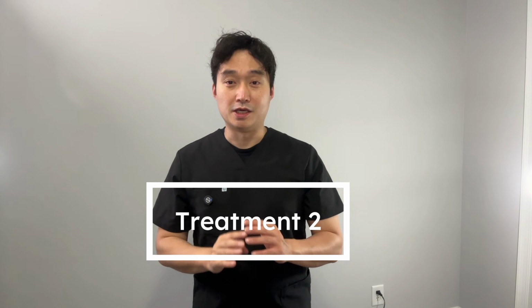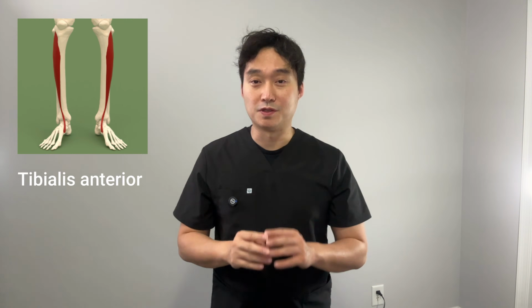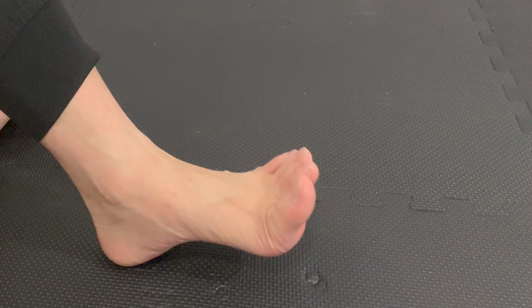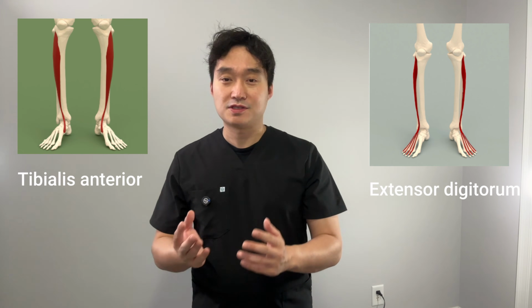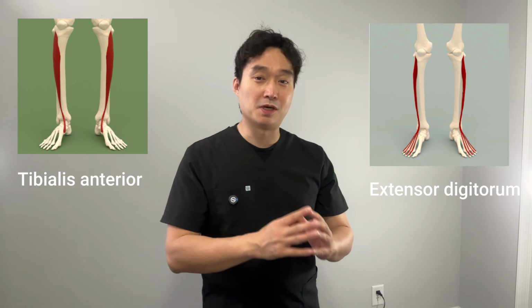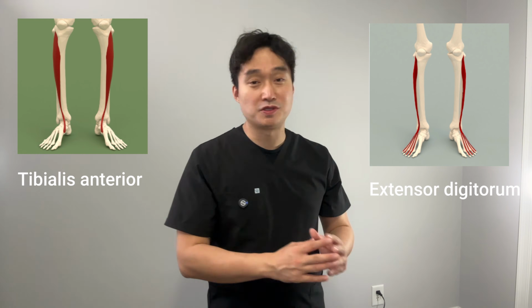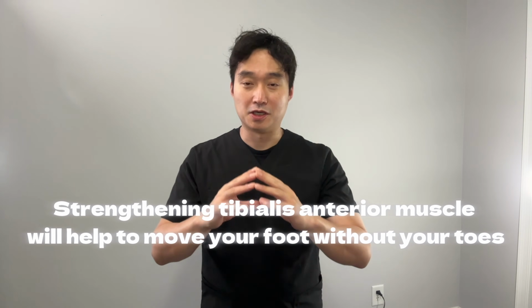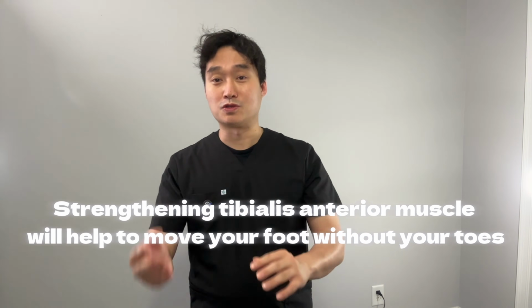So second thing is to improve your tibialis anterior muscle strength. There are many extensor muscles that help to perform dorsiflexion, which is your foot moving up. However, if the motion is performed along with your toes moving upward, then that basically means your extensor digitorum muscle is dominating the motion, not so much your tibialis anterior muscle, which is not normal. In that sense, we need to strengthen the tibialis muscle so that it's actually activating without your toes moving upward.